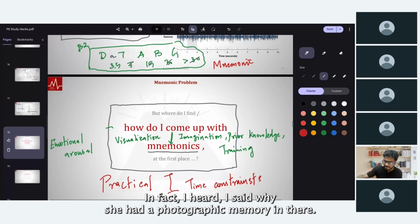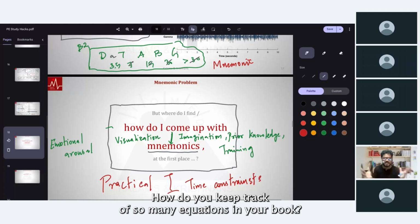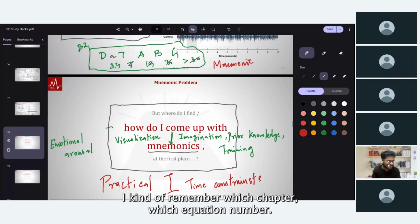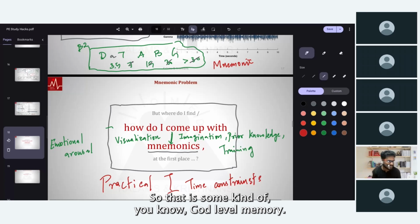In fact, I heard Professor Y.C. Fung had a photographic memory in those days, pre-LaTeX, pre-Word days. How do you keep track of so many equations in your book? I just remember them. Which chapter, which equation number, I kind of remember. That's it, right? So that is some kind of God-level memory. But the situation is, hey, why would anyone remember?